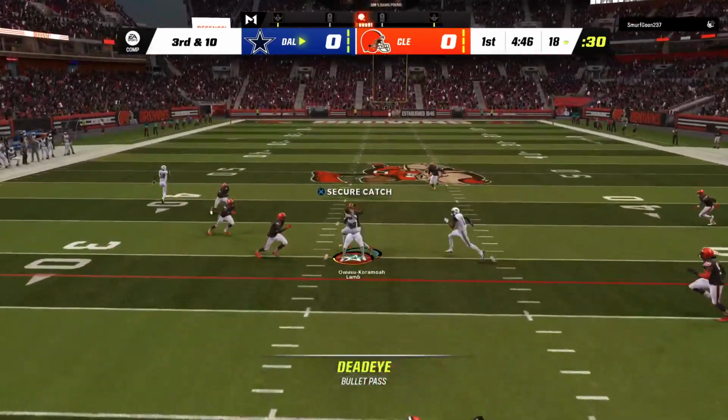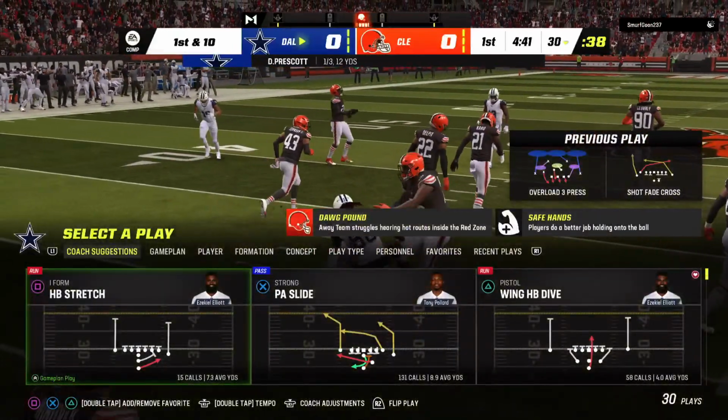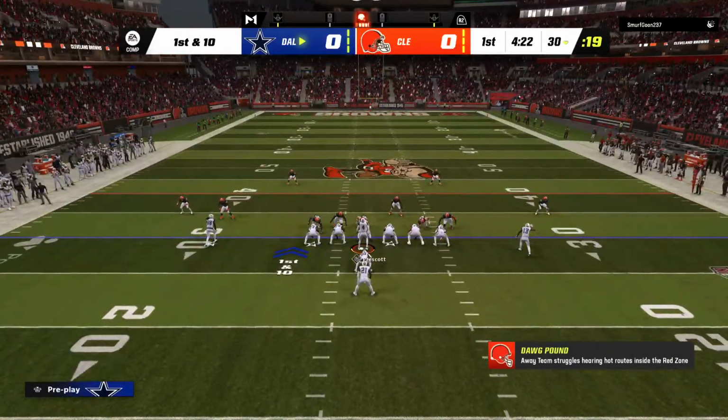Prescott. Open man Lamb. It's complete. And he will have a Cowboys first down as they're able to get the 3rd down conversion. So 1st and 10 now from the 30.